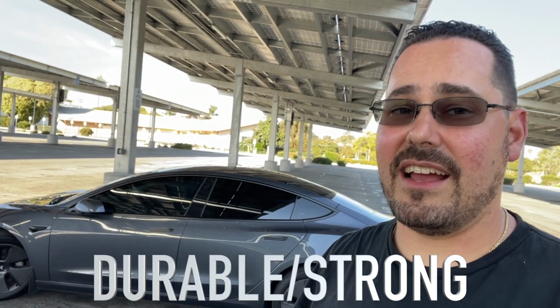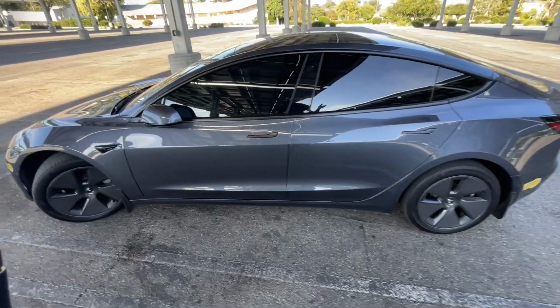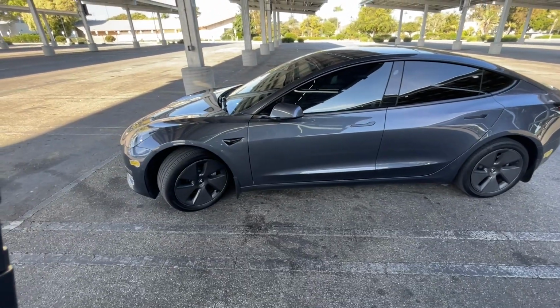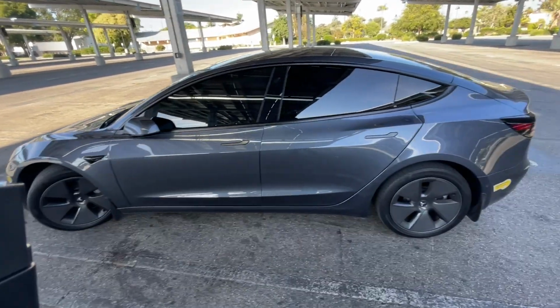The other thing is it's very durable. It goes without saying, I'm in and out of this car a lot, and it's really held up nicely. I'm going to switch the camera around and show you some more things. So speaking of the durability of the car, as you can see, 35,000 miles. I should have washed the car today. I apologize for it being so dirty, but I think it still looks okay on camera.